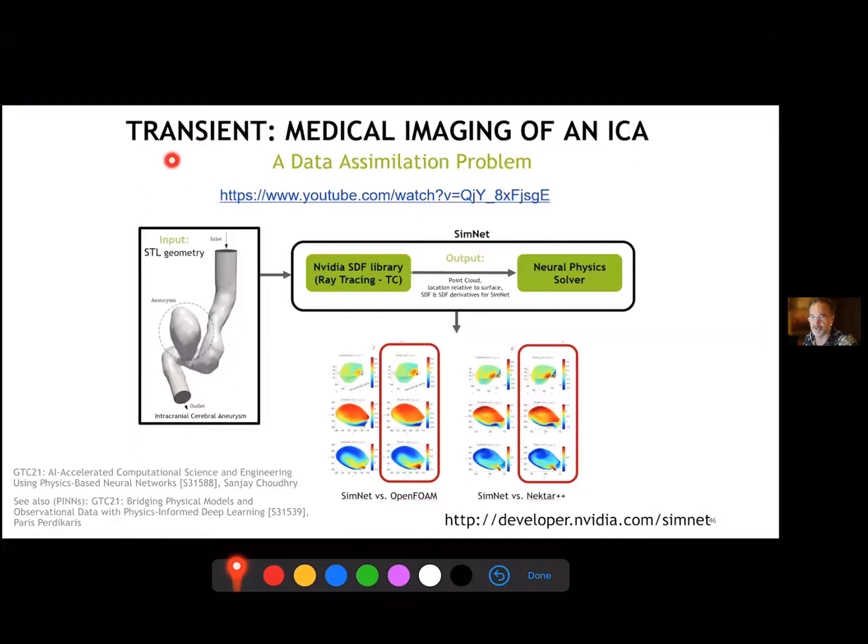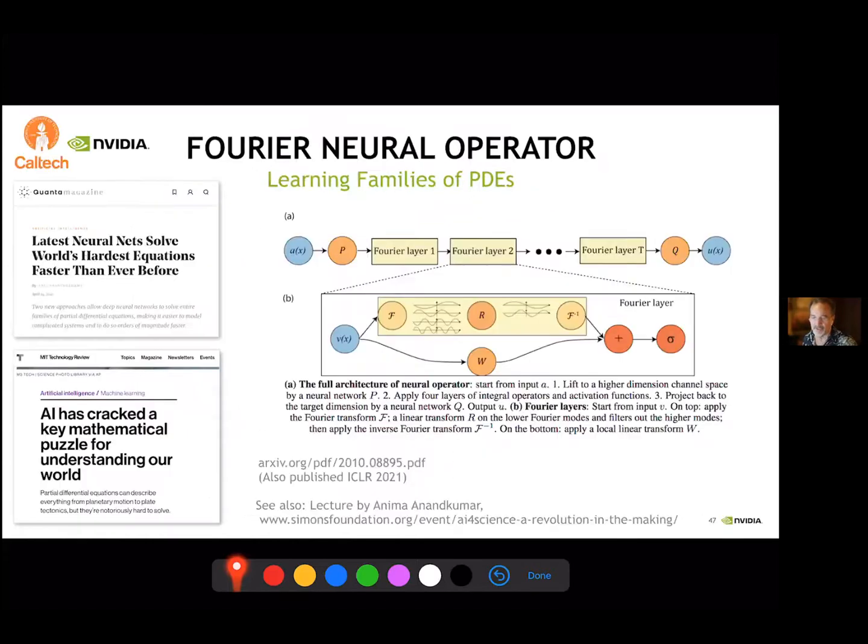It's also being used, and there's a couple of interesting talks there as well, to look at medical data and extract information. This is an aneurysm in somebody's head. And basically what they're doing is taking MRI data about the flow and then inferring what the stress is and kind of the pulses that are straining the elasticity of the aneurysm in the veins might be. So really, really amazing things.